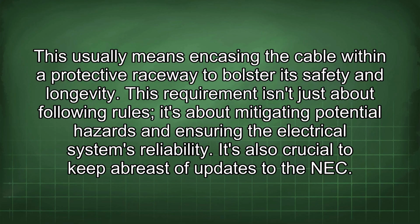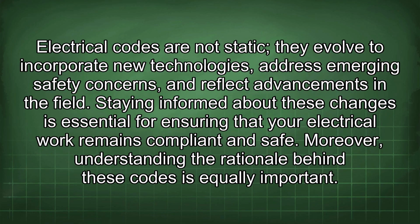It's also crucial to keep abreast of updates to the NEC. The electrical codes are not static. They evolve to incorporate new technologies, address emerging safety concerns, and reflect advancements in the field. Staying informed about these changes is essential for ensuring that your electrical work remains compliant and safe.